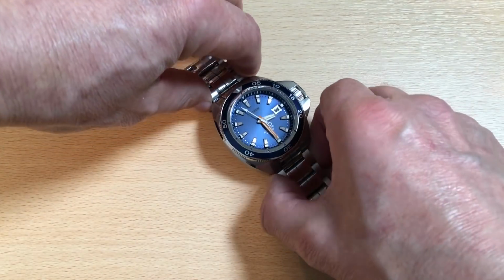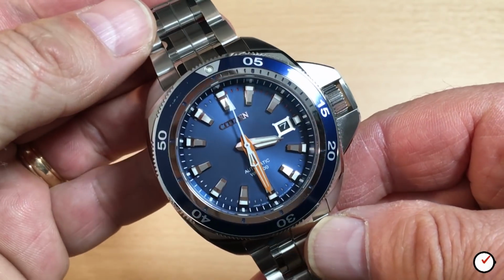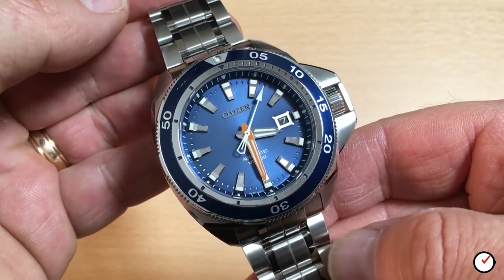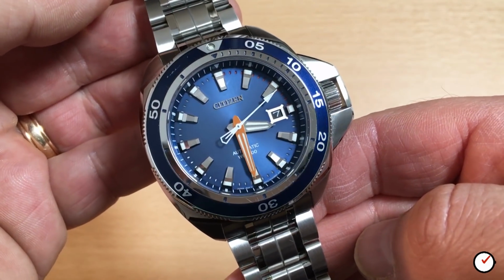Citizen are synonymous with their affordable Eco-Drive quartz watches, so you may be surprised to hear that this watch is an automatic. In fact, it has an in-house automatic movement that Citizen have kept all to themselves, but we'll come to that shortly. First impressions.